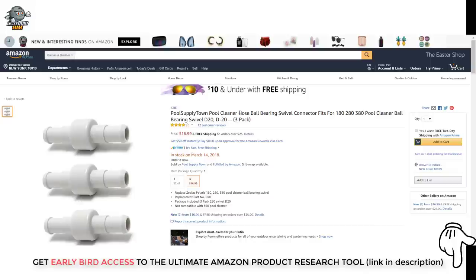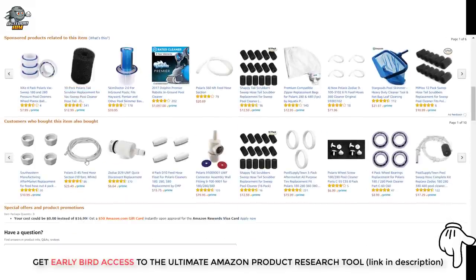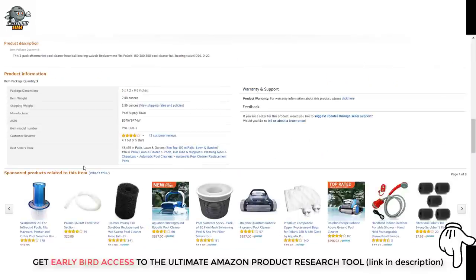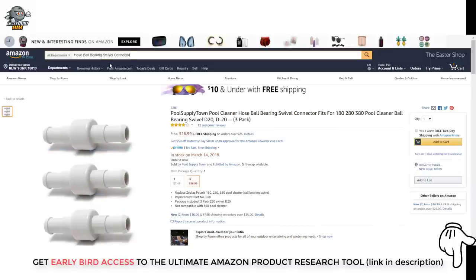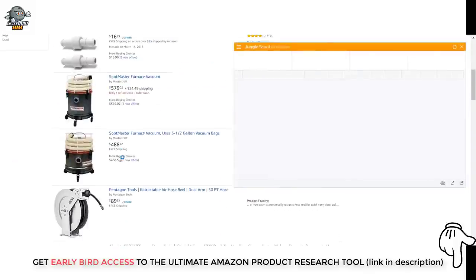Oh my gosh, let's play spot the keyword. Pool cleaner, hose ball, hose. Oh my gosh, screw this. Hose ball bearing swivel connector. Seems a little long. Let's look at suggested products to see if we can find what the keyword is. My goodness. That kind of looks like it.